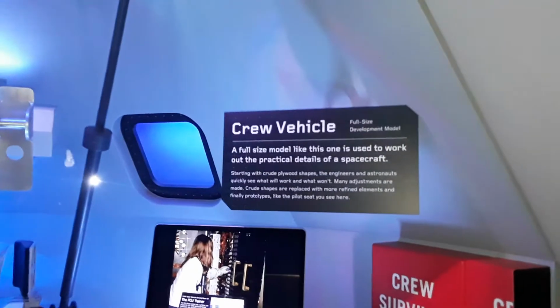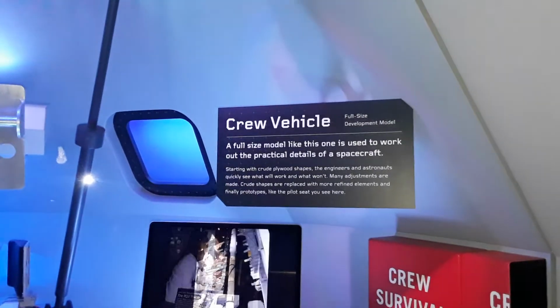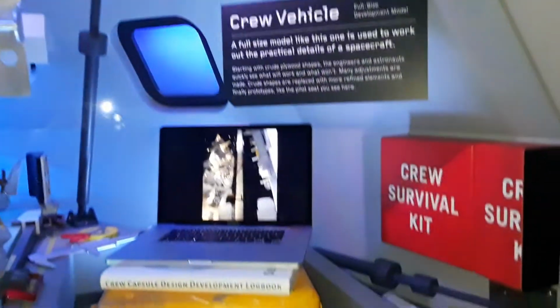A full-size model like this one is used to work out the practical details of a spacecraft. So they have mocked up this spaceship size. This is how big it is, and compared to the Mercury capsule that we were in the other day, this is like a space mansion. Space mansion? Wow, it is huge. Very large.